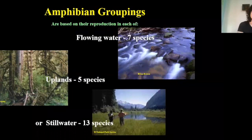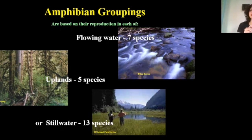We do have 5 species of upland amphibians, but they are all salamanders. What uplands means is that they do not need water in order to lay their eggs, so they are strictly terrestrial salamanders. And then we have our flowing water species, which are restricted to streams and rivers, obviously flowing water. This is where you're going to get Van Dyke salamanders, which are endemic here in Washington, and our Pacific giant salamanders. But we're not worrying about them. We're talking about stillwater breeders today.